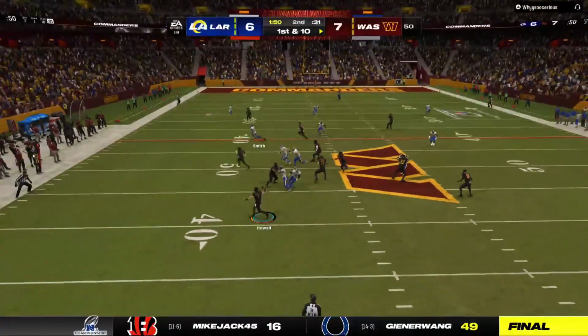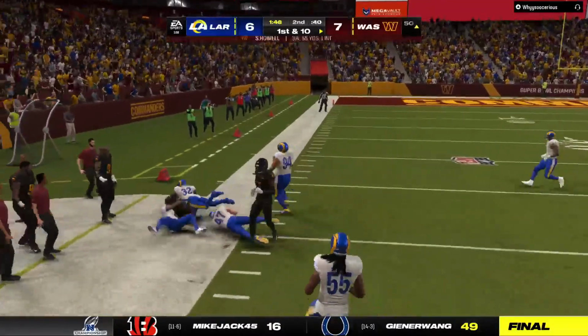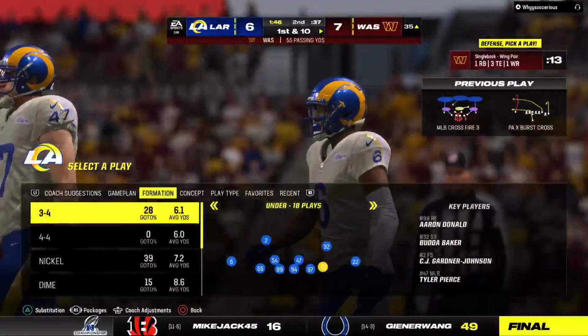They'll go play action. Howell. He'll dump this off to Achane. Yeah, he will go out right near the 35-yard line. The catch and run there, good for 16 and a first.